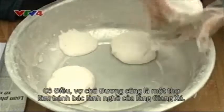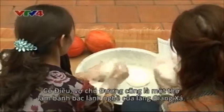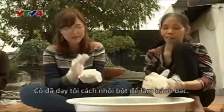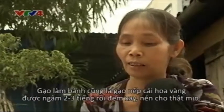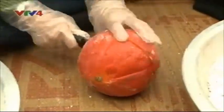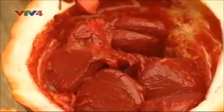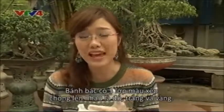In this family, apart from Dong, Điều is also a skillful bak cake maker. She taught me how to knead dough to make bak cake. The dough is made from ground high-quality sticky rice after soaking in water for 2 to 3 hours. A bak cake has 3 different layers. We have white, red, and yellow.